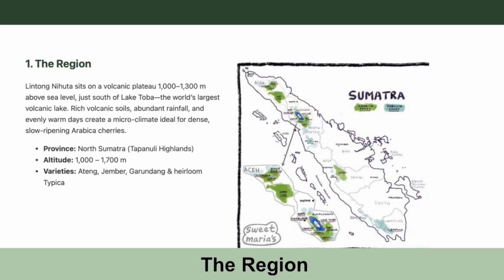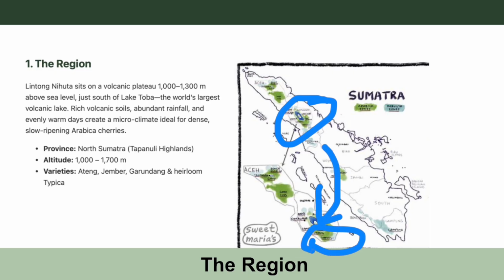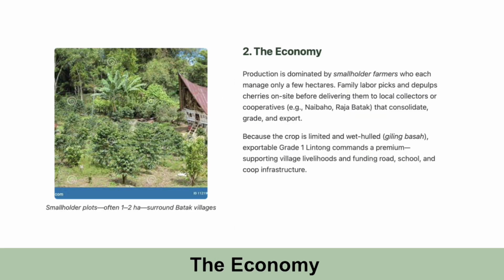This area deserves to be understood as a region. It's on a high volcanic plateau in Sumatra, and that area has a lake called Lake Toba, and this is down below that lake. Coffee was introduced to this region by the Dutch East India Company in the 1600s. The economy in this region is built around this coffee production by many small farms that were established as an export trade to be sent off to Europe.